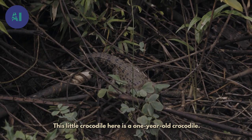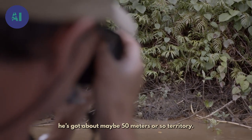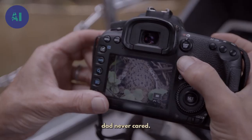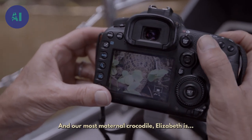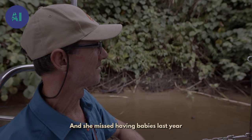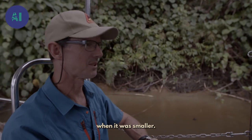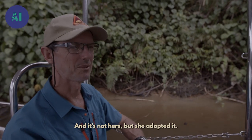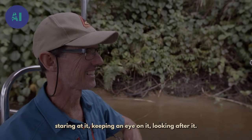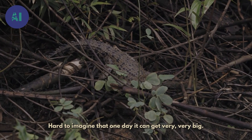All right, this little crocodile here is a one-year-old crocodile. It lives around here. It's got about maybe 50 metres or so territory, and it's on its own. Mum doesn't care anymore, and Dad never cared. And she's our most maternal crocodile, Elizabeth is, Lizzie we call her, and she missed having babies last year, and she was spending a bit of time around here, and she found this little one when it was smaller, and it's not hers, but she adopted it. And for 36 days straight, she was sitting there watching this little crocodile, staring at it, keeping an eye on it, looking after it. Hard to imagine that one day it can get very, very big.